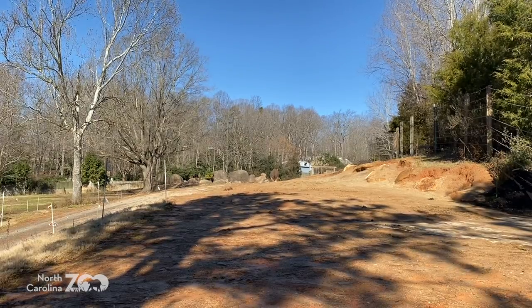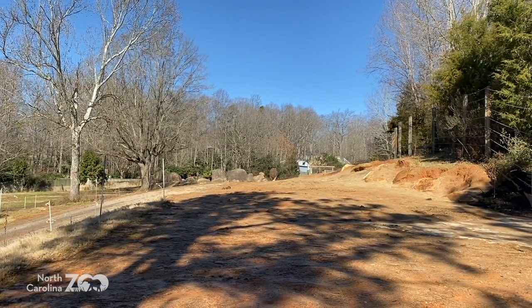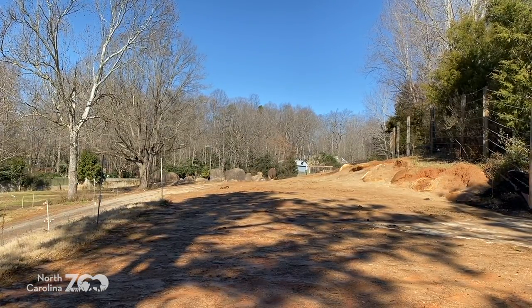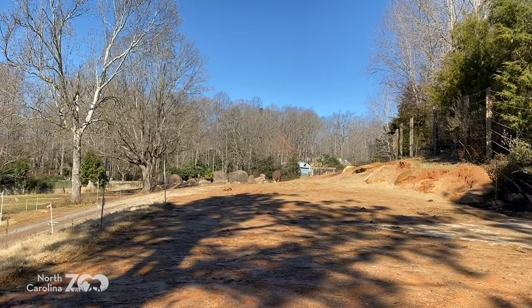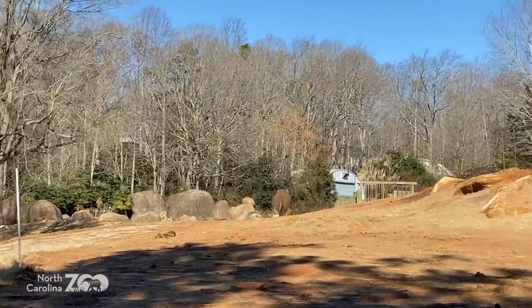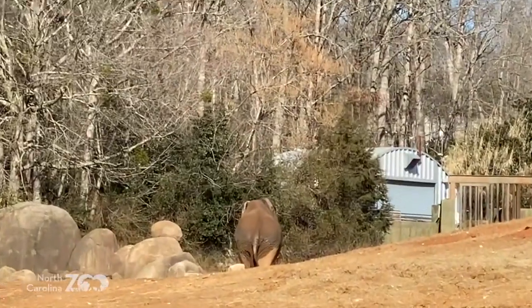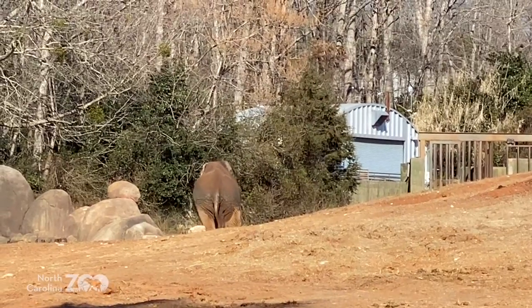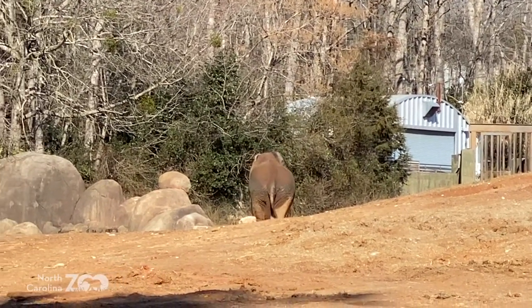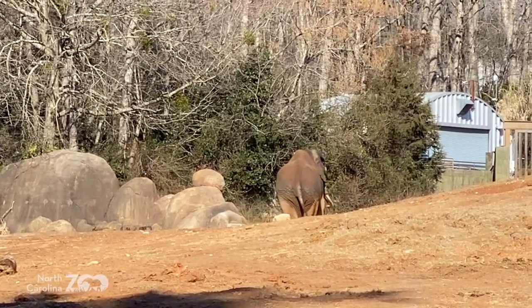Yeah. We love to see these guys out on the habitat because we really do encourage them to utilize as much of the space as possible. Like I said, they've got multiple acres on both habitats. And so we spread out their food all across the habitat. We'll spread out some of that enrichment out here as well, whether it's the scents, the extracts, the spices, maybe some popcorn scatters out here on less windy days.